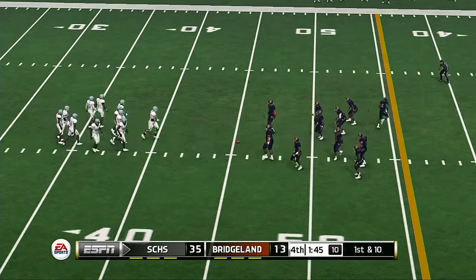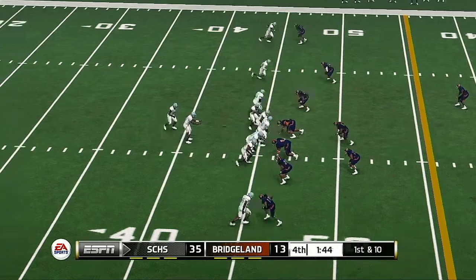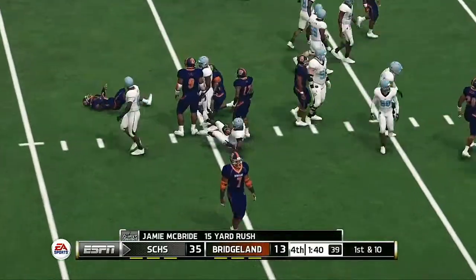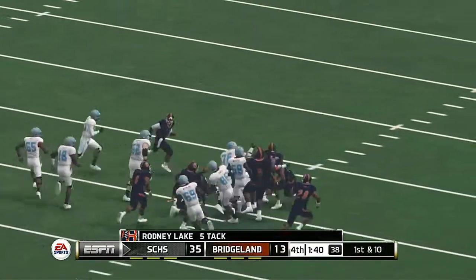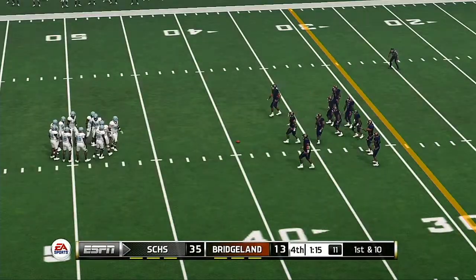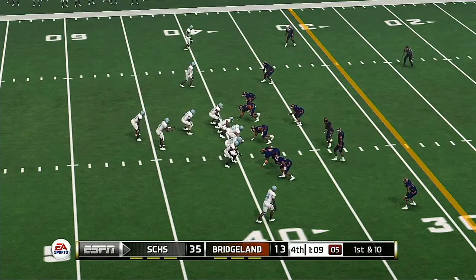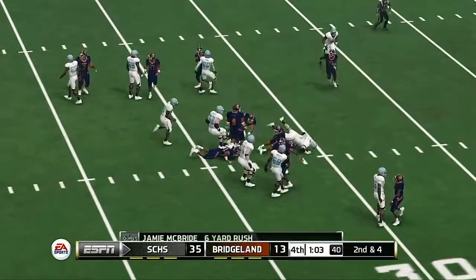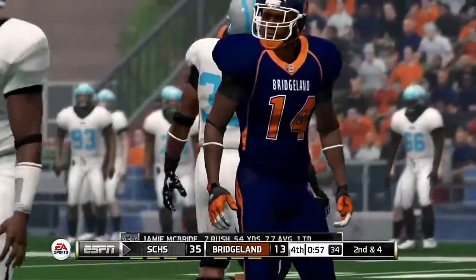Both teams are well aware that a score on this drive is going to create an almost insurmountable lead. This defense has really got to step it up and make a stop. Just under 2 minutes in the game. Gains his way to the 39-yard line. From the 39-yard line, it's first down. And he's tackled after positive yardage. That's a gain of 6 yards. That'll make it second and four.